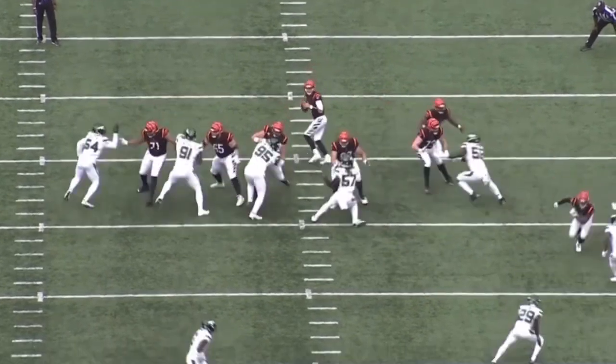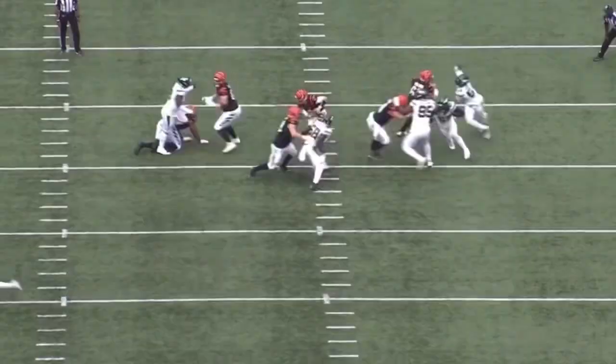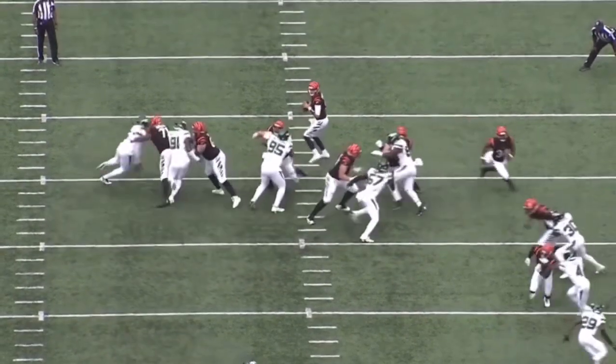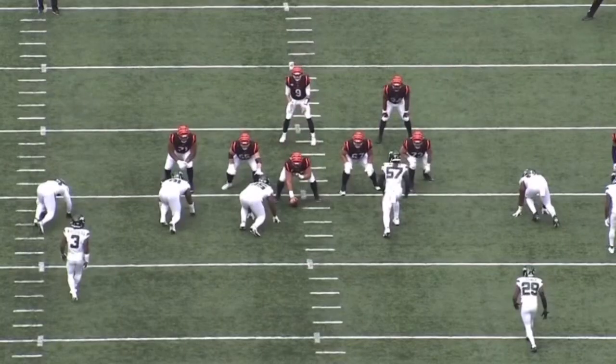How does Martin not get this sack off the edge, number 54? I'm really not sure. But Quinnen Williams, again, plays his role. He does his part on 3rd down, on the money down. Look at him walk the center back. This is big boy power. That's 8 yards of displacement from the line of scrimmage.